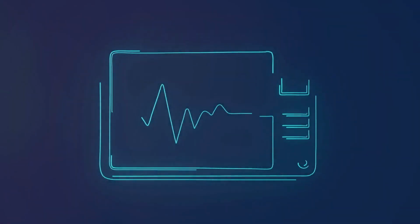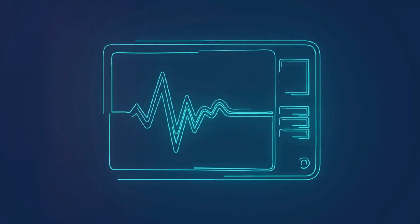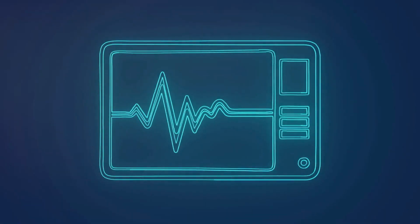Circuits are designed to be clean and smooth, minimizing any resistance to the flow of air and ensuring the patient receives the full benefit of the ventilator's power.